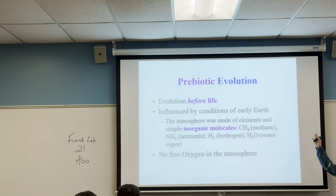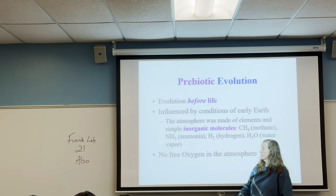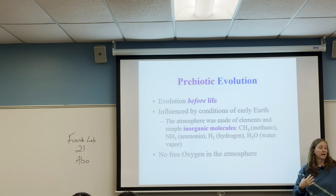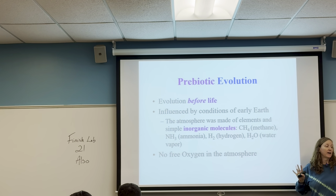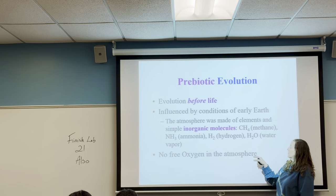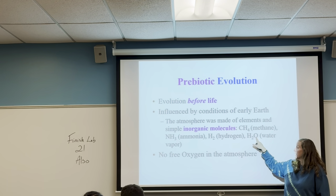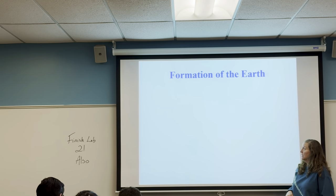We had all kinds of stuff there, but one of the things that we did not have on early Earth was free oxygen. And what I mean by free oxygen is how we breathe in O2 right now. That's what we would consider free oxygen. It's oxygen that's free of any other atoms. We did have oxygen that was incorporated into some molecules like water, for example, but it is connected to something else, so it's not considered free oxygen.